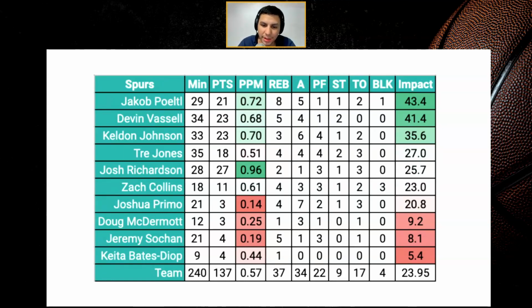And then Zach Collins again helped out the team in different ways. Even though Josh Primo didn't score as much there, just 3 points, you do want to note the 7 assists, the fact that he was actually the team leader off the bench there in assists, and he did play less minutes. He only played 21 minutes, I believe, in the first game. He played about 28 minutes.